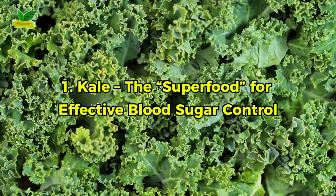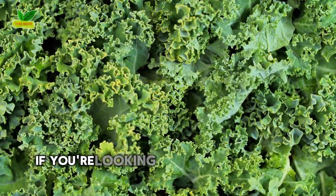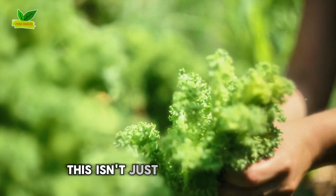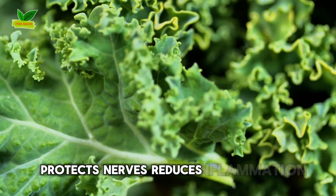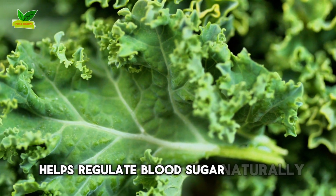1. Kale, the superfood for effective blood sugar control. If you're looking for a vegetable that helps stabilize blood sugar, kale is undoubtedly a top choice. This isn't just any leafy green, it's a superfood that supports heart health, protects nerves, reduces inflammation, and most importantly, helps regulate blood sugar naturally.